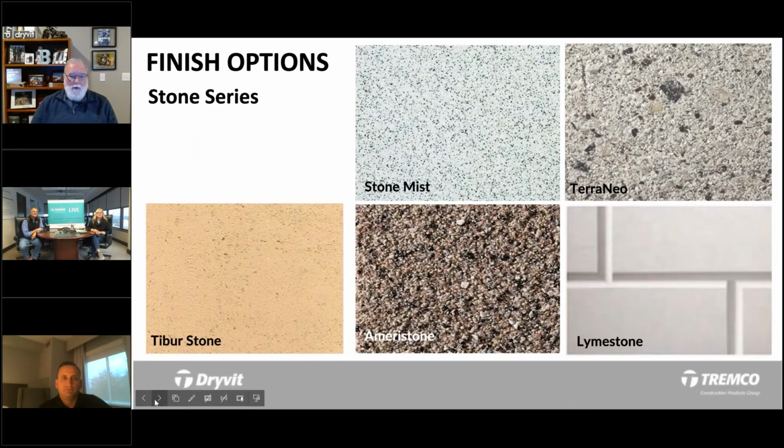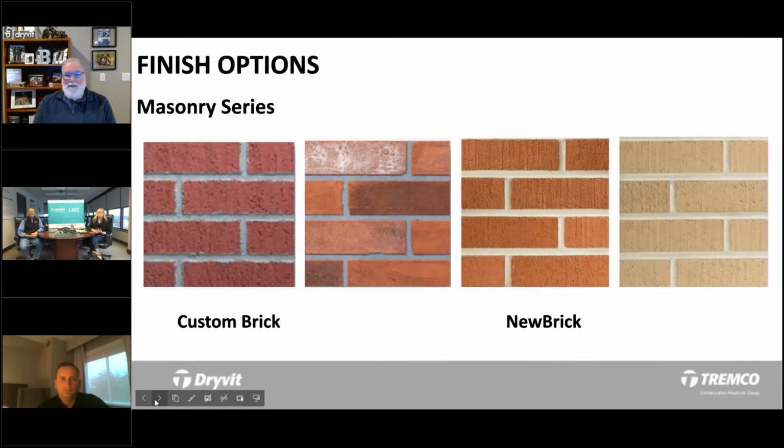We can go along there. The other big thing about our system that we really push is our options aesthetically. So where many companies are out there mixing different products to come up with a finished panel, with our products or with all of our finish options, we can pretty much meet any aesthetic that you want, from stone finish looks here to plaster series or masonry series.